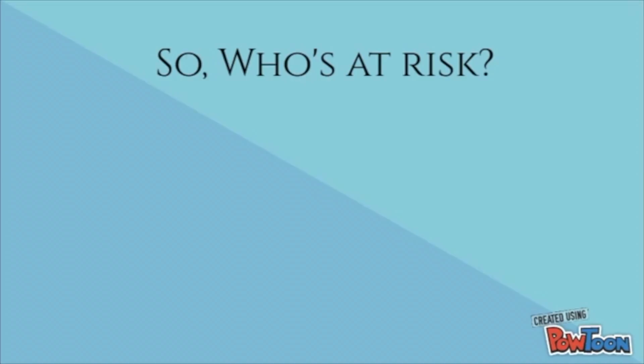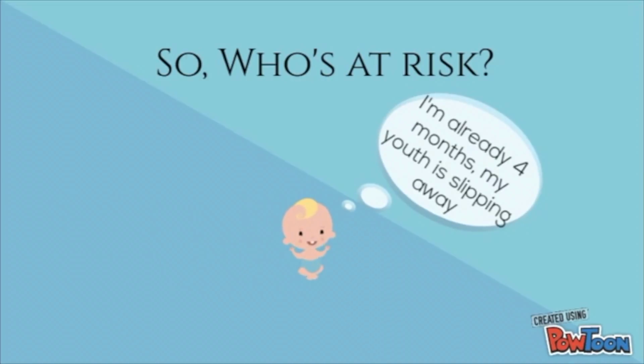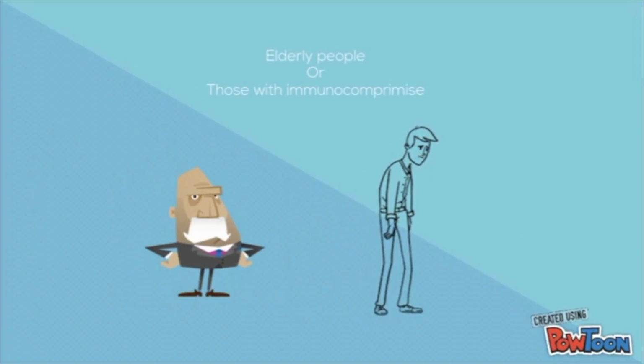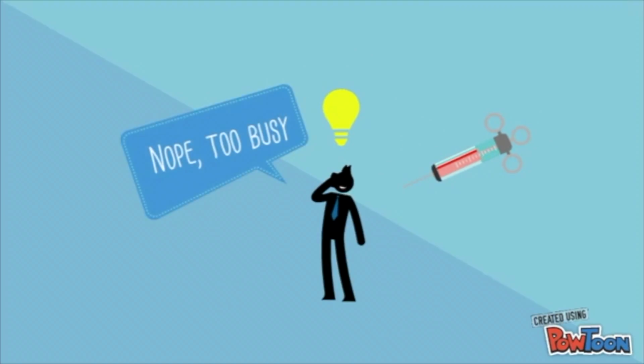So, who's at risk? Well, babies, especially those under 5 months of age. Elderly people who may have waning immunity to the disease. Of course, those who are immunocompromised for any number of reasons are at risk. And anybody who may not have chosen to uptake the vaccination. If we're thinking about the individuals who are at risk of the serious consequences of the disease, that is, babies, then most recent data from Public Health England estimates uptake to be around 54%.